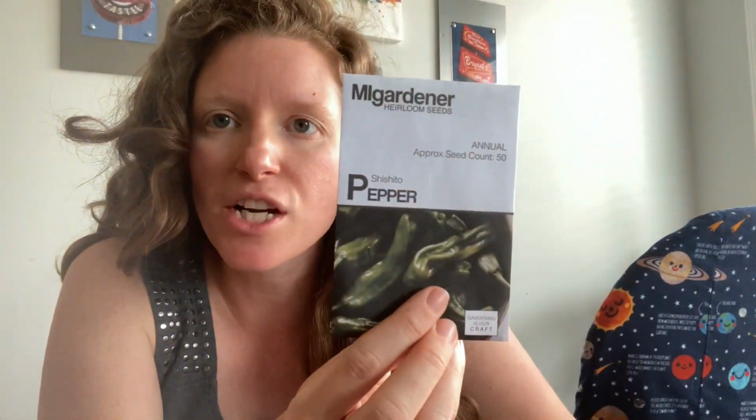Jalapeno, shishito pepper from M.I. Gardner. Look at this one, yellow monster pepper. It's like green and yellow. It ripens all the yellow. The Cubanelle and the Pippin's Golden Honey Pepper. Small to medium sweet peppers ripen from purple to honey to orange. 24 inches tall.